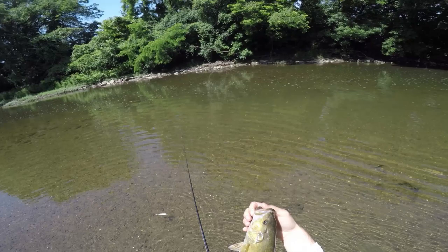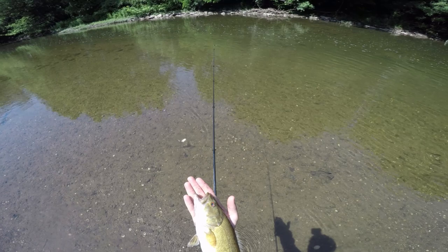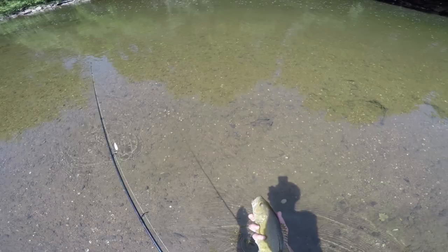This fish is between 14 and 15 inches long. You can look at it against my arm there. Beautiful bronze color. Just look at how pretty these fish are, man. All day they've been like this. Let's get a nice little underwater release.